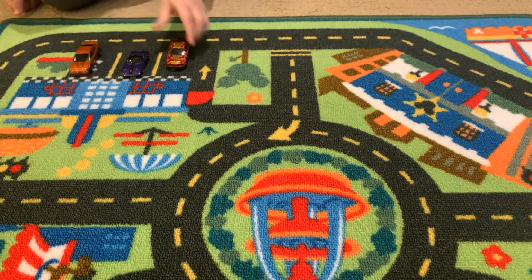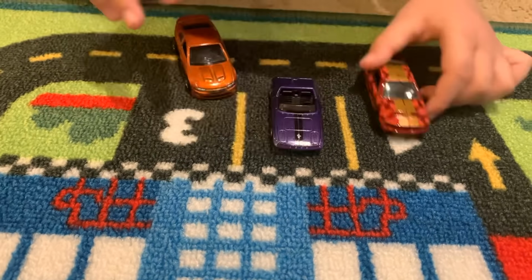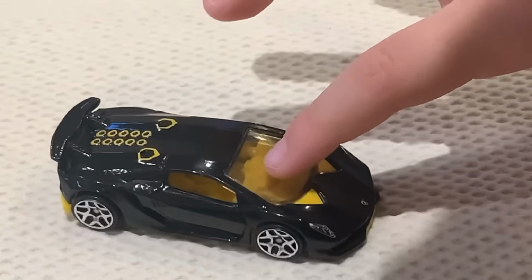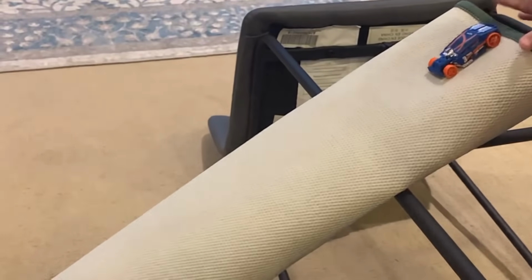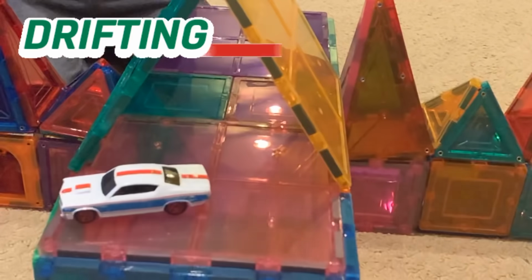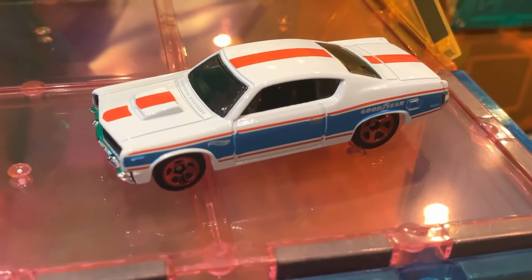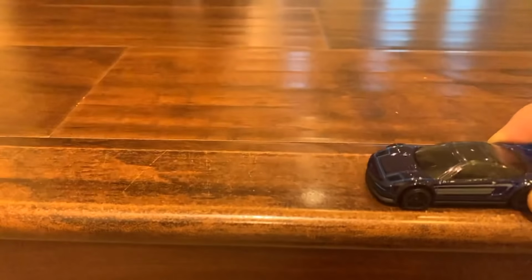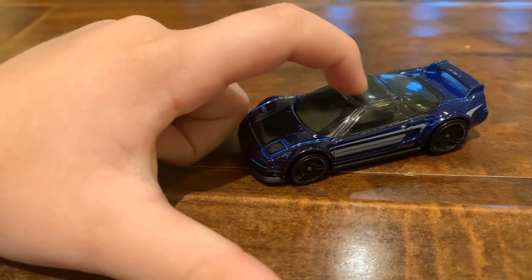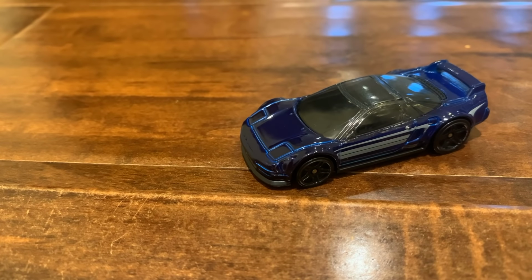Open your box up, please. This is like a little car with a little windshield. Oh. It's not a window on the top, it's a sunroof. But yes, good job, it's a sunroof. Okay, what do you call it?